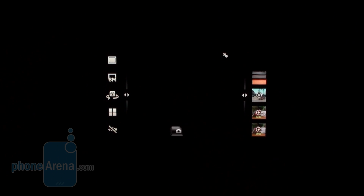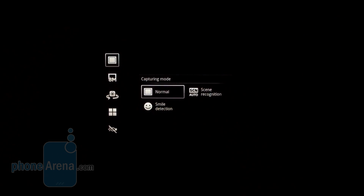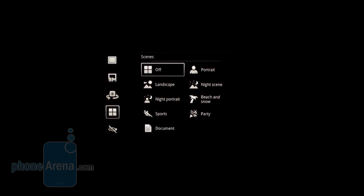You take a picture by directly tapping on the screen, same with the video mode for start and stop. And there are some useful presets like, for example, sports, night scene, beach and snow. But we couldn't find macro mode anywhere in the settings.